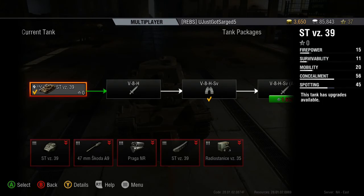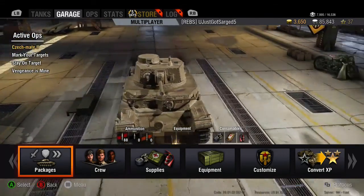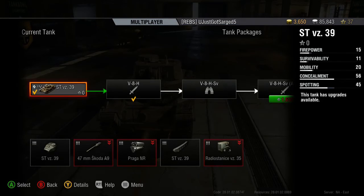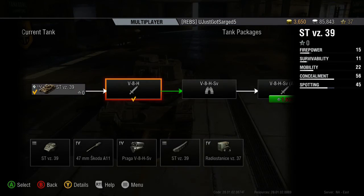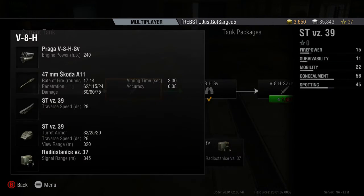Hold up. Oh, the hull's the same. All right. Hull. I guess the different turret made it look like it was fat. Yeah, I already got that. I know. So we upgrade our turret armor from 32 to 60, so that's pretty damn good.